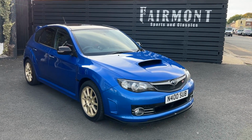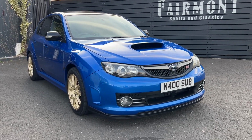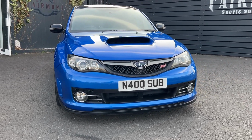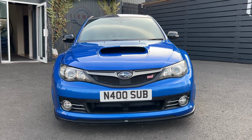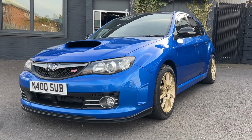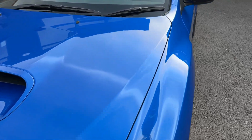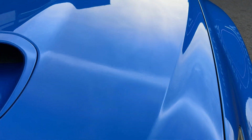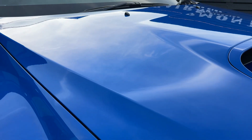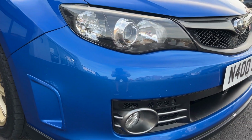Hello, so this is our Subaru limited edition WRX STI Spec-C. Impreza, of course. Didn't mention that, but I'm sure you already know. Now it's finished in this classic blue, and it looks fantastic. The condition is excellent, the whole car is.